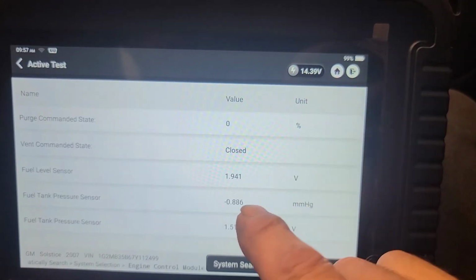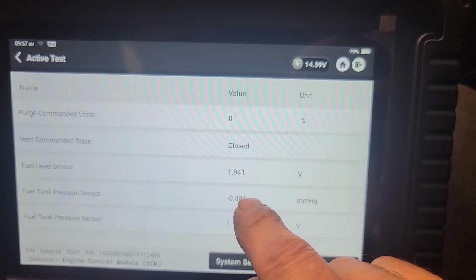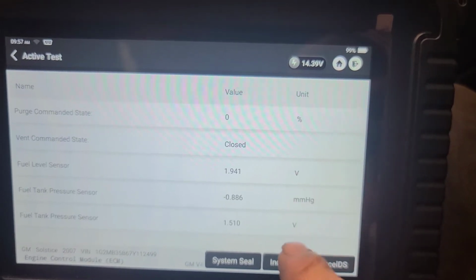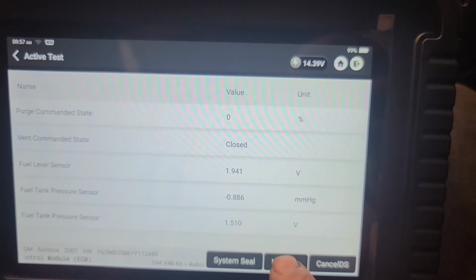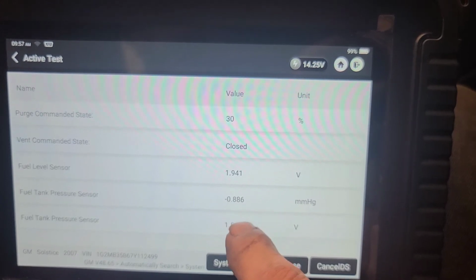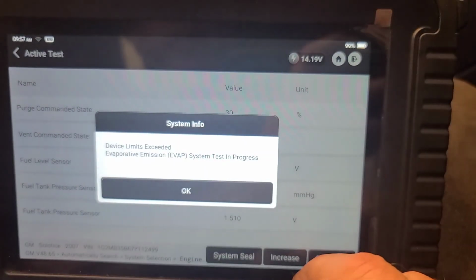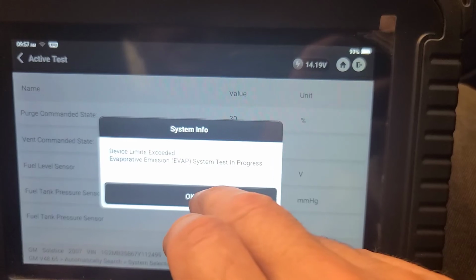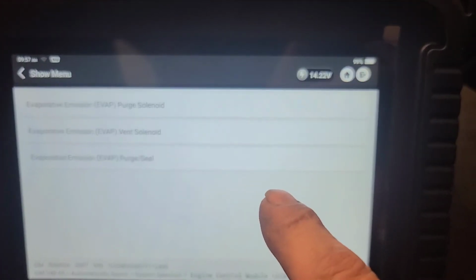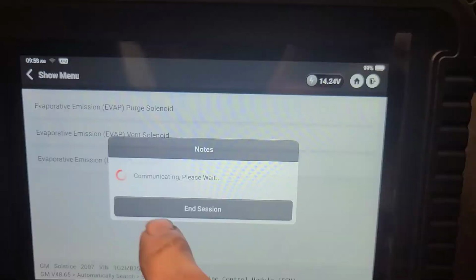So okay, so the one is voltage and one is a pressure in millimeters of mercury. So now when I increase the purge command, this should go down, and it's not changing. And I can tell it's actually purging because the car starts to stumble. So there's a glitch in this software, in this scan tool, and also in the ThinkDiag app that runs on your smartphone, where it doesn't report the data correctly.